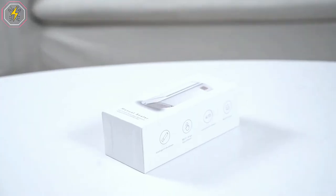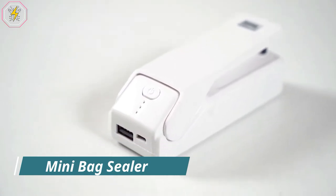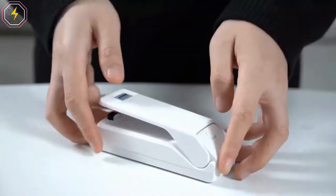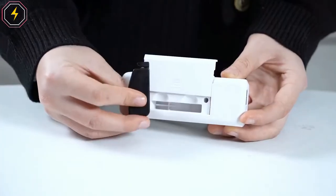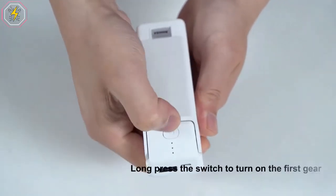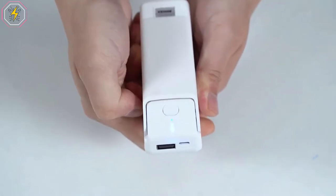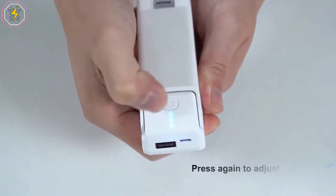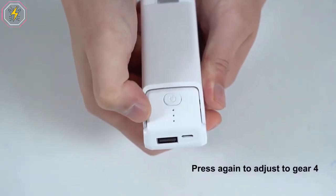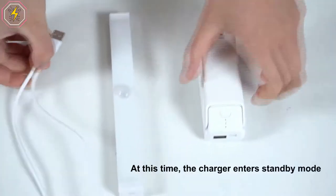Number 8. Mini Bag Sealer. This handheld heat sealer generates heat through electric current, which has rapid sealing ability. It also has a bag cutter at the bottom of the sealing machine. After sealing, bags can be opened with the bag cutter. In addition, this bag sealing machine can also be used as an emergency power bank to charge the mobile phone, emergency light, emergency fan, etc. This heat seal machine also can be used as a phone holder, which has multiple functions and is very practical.